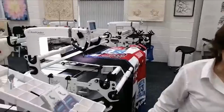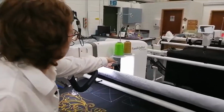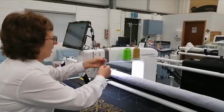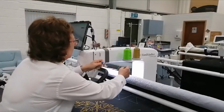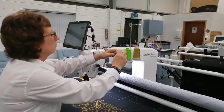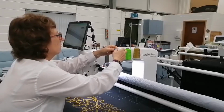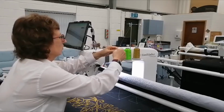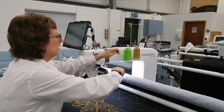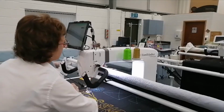Can we just show how we change the thread? Right. So I've cut off the orange marigold, and I'm going to join these two. And this is more for effect than anything, I wouldn't actually use these two colours together, but who knows, you know, as Leah Day says, test, don't guess. So we are going to test this out.